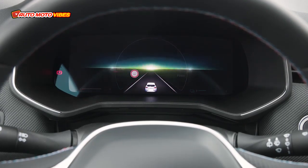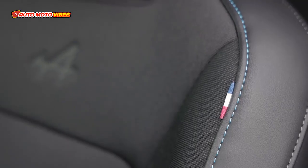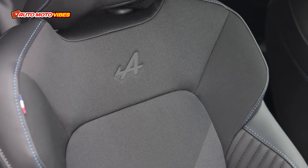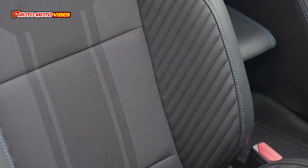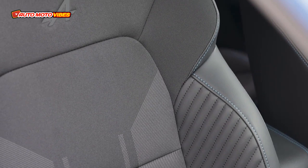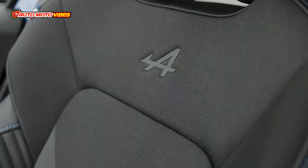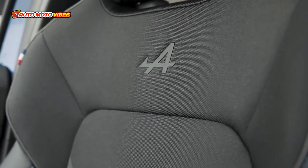Under the hood is a 1.0-liter 3-cylinder making 63 horsepower and 70 pound-feet of torque through a 5-speed manual. Then comes a 1.0-liter turbo 3-cylinder making 90 horsepower and 118 pound-feet of torque through a 6-speed manual. The E-Tech Hybrid gets a 1.6-liter 4-cylinder hybrid making 145 horsepower through a funky transmission.